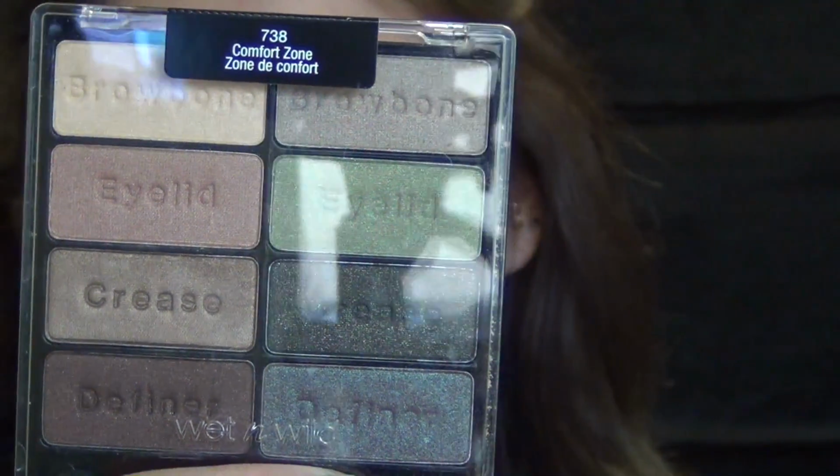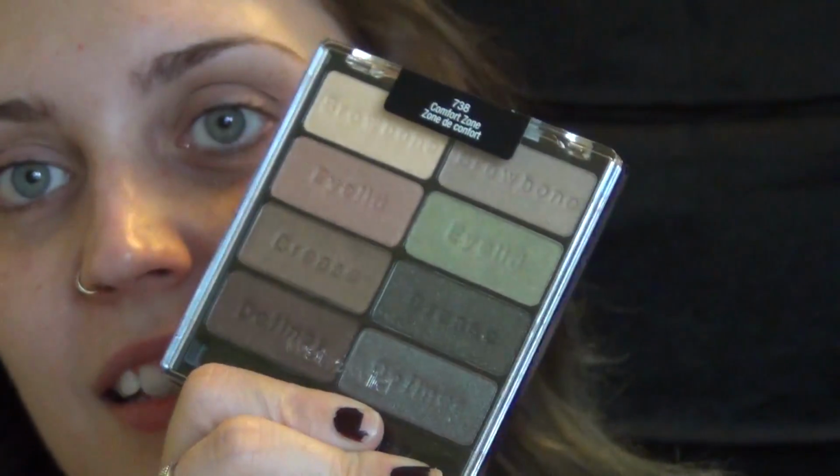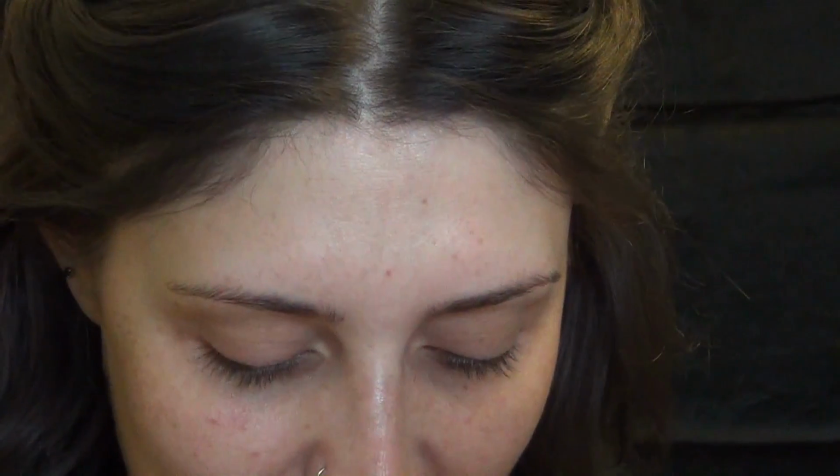This is the Color Icon eyeshadow in Comfort Zone. And like everybody has this, and I didn't have it. I think it was only like $5 at the most. I'm so terrible. Do I have my receipt? No, I do not. But I know that it was very, very affordable. Let's open it and see it and color swatch it. I'm so excited.